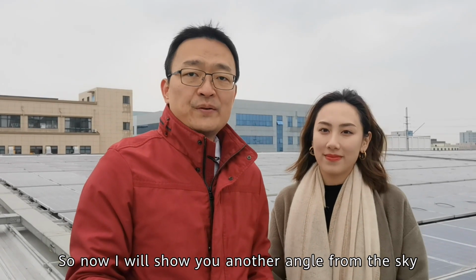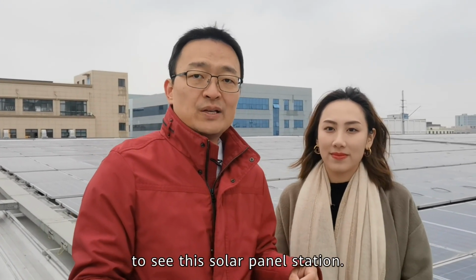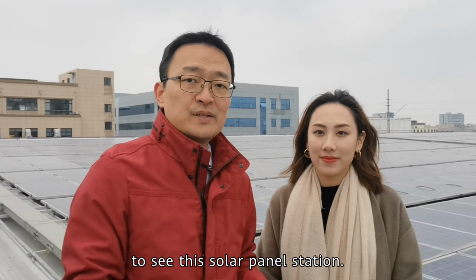Yeah. So now I will show you another angle from the sky to see this solar panel station.